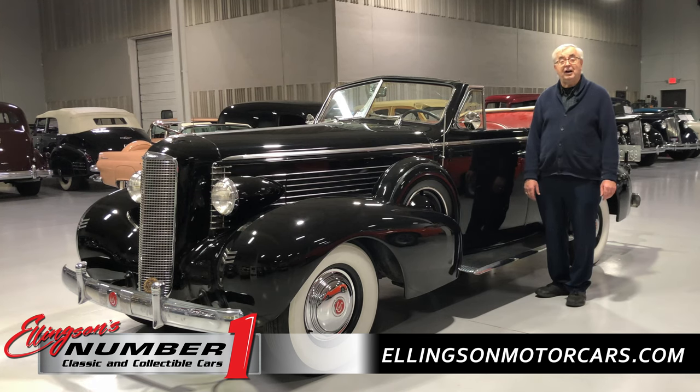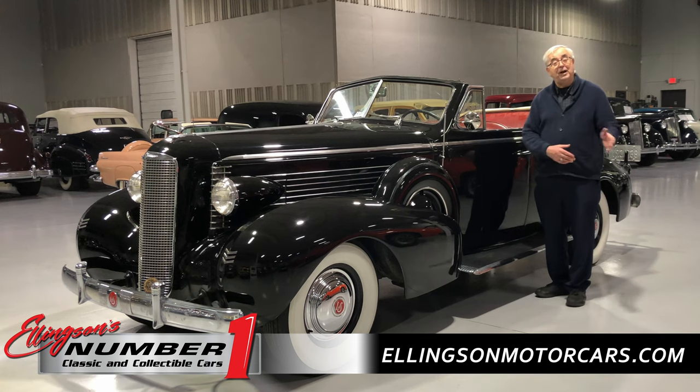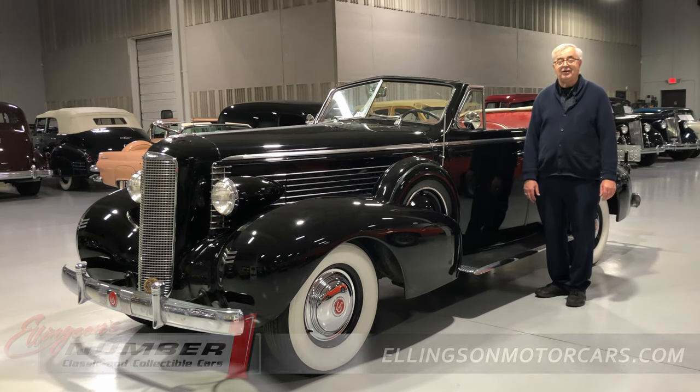Where you will find all our latest arrivals and newest cars that we have in inventory, which gets very close to 100 cars, give or take, cars all the way back in the 20s and older, all the way up into the 70s and newer. So we've got a wide variety, lots of interesting cars.